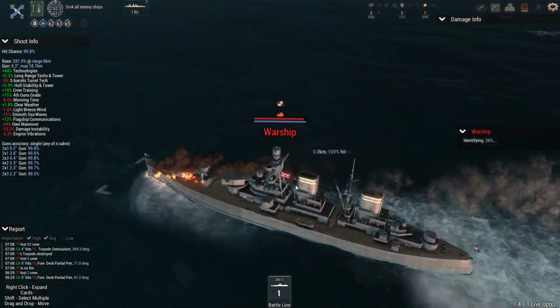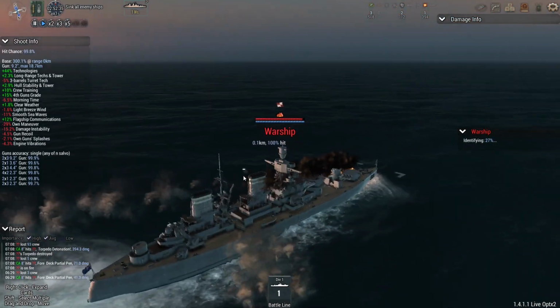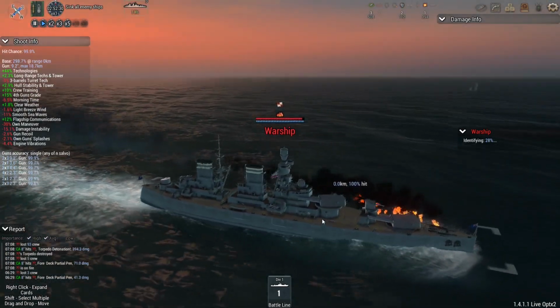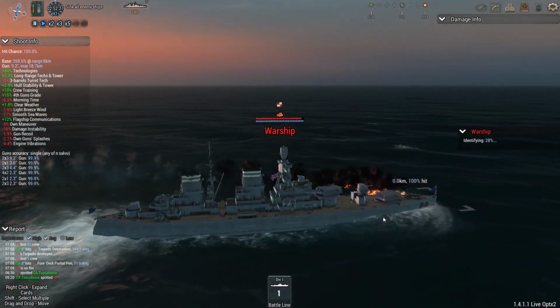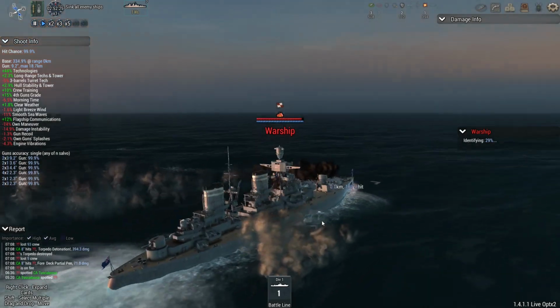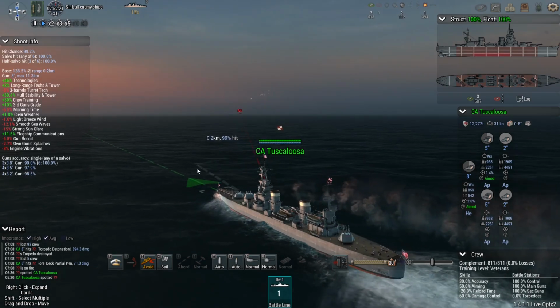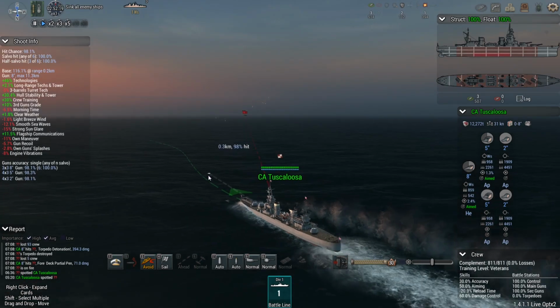Not entirely sure where they are. Maybe they're underwater torpedo launchers. That would be a very strange occurrence. That is an odd layout that the British have built here. I gotta say, we did detonate one of her torpedo launchers, which I am all in favor of. But she is now definitely running away. So we will give chase.